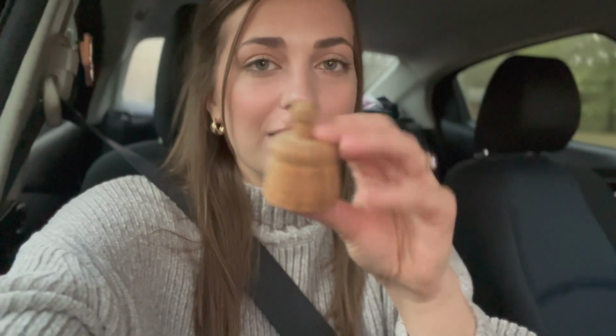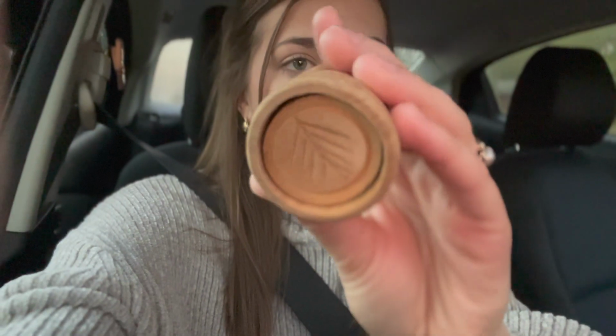Guys, we are back. I'm sitting in my driveway and I only got one thing. Let me show it to you real quick. I picked up this really sweet little butter mold. But that's it, you guys.